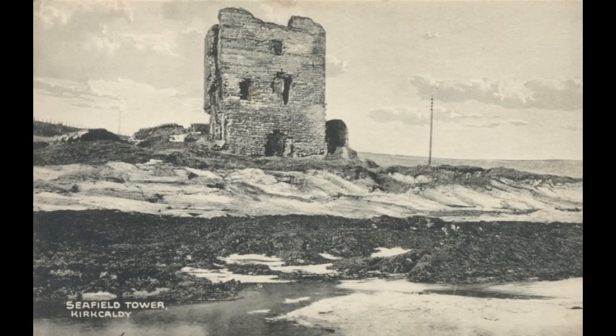The actual walk takes you through the Seafield Estate and out of its south end along a path which takes you along beside the main railway line, and then by a short path onto the main Fife coastal path, at which point you double back and eventually finish back at where you see in the picture Seafield Tower.